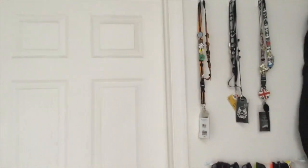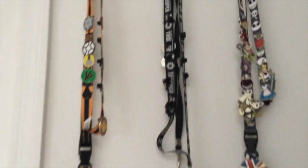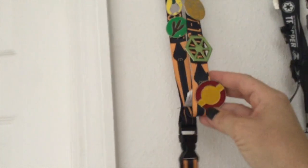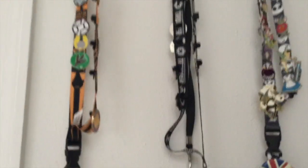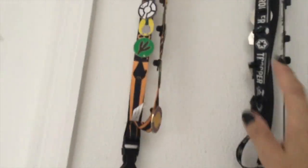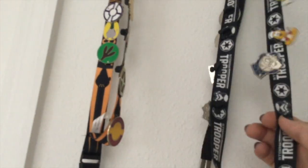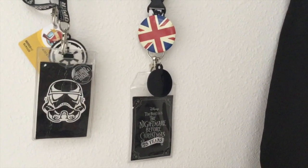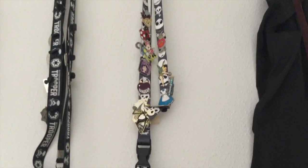We have Disney pins. This is Michael's lanyard, big Star Wars fan, and his Disney pins that we've been collecting and trading. This one's Aaron's lanyard. He's really into the pin trading like I am. And then this one's my lanyard. So, of course, Nightmare Before Christmas.